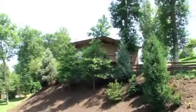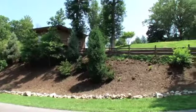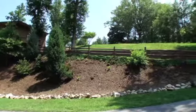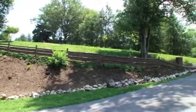All of this sits on an acre lot that is landscaped, has mature trees, and not much to mow. So come and take a private tour of this great house in one of the most sought-after neighborhoods in Kingsport.